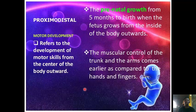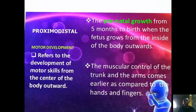Then another observation is the proximodistal pattern. The prenatal growth from 5 months to birth, when the fetus grows from the inside of the body going outwards. The muscular control of the trunk and the arms comes earlier as compared to the hands and fingers. Motor development refers to the development of motor skills from the center of the body outward. That's the proximodistal pattern.